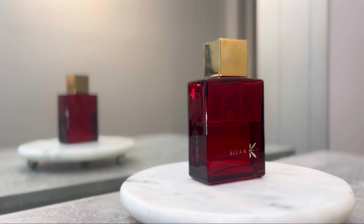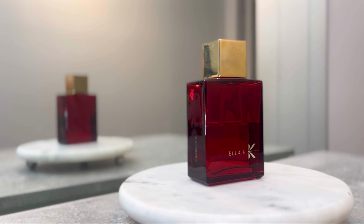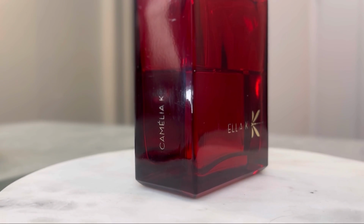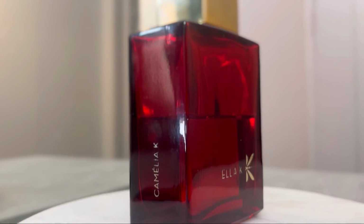Anyway, next one is Elie Saab Camelia. This is one of my best pretty perfumes. I've had it for a little bit more than a year now. It's one of my most complimented fragrances of all time, I have to say. Every time I wear it, people tell me they can smell me from a mile away, and I don't know how to take that. Is that good? Because I really tend to overspray. I don't know, I'm addicted to the scent.